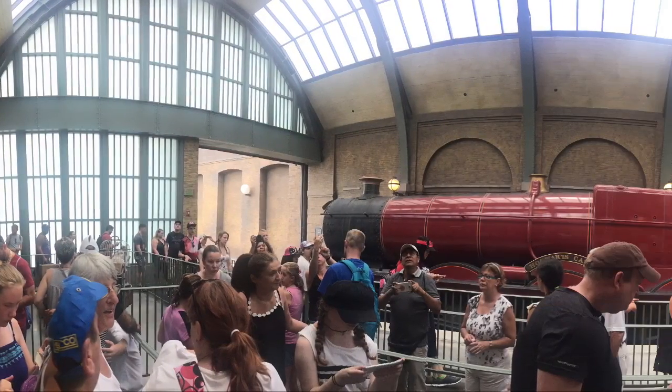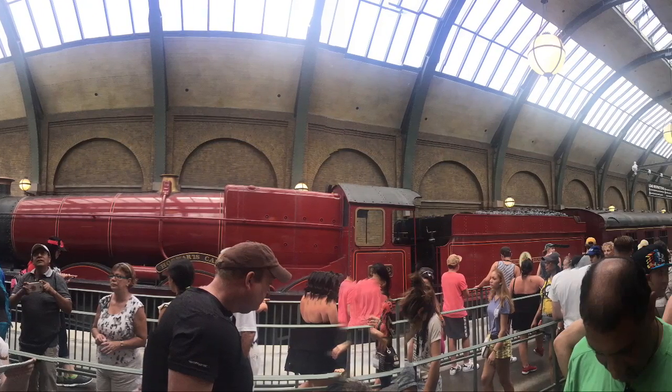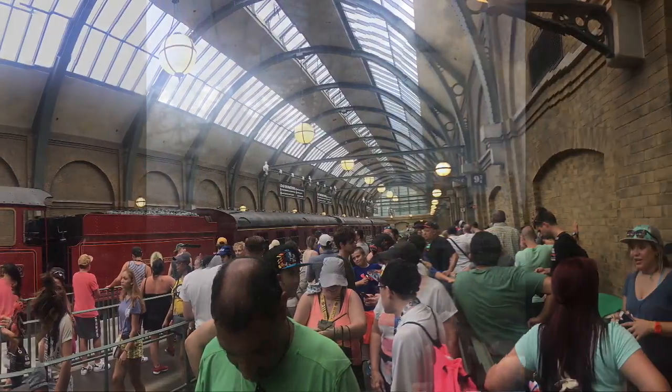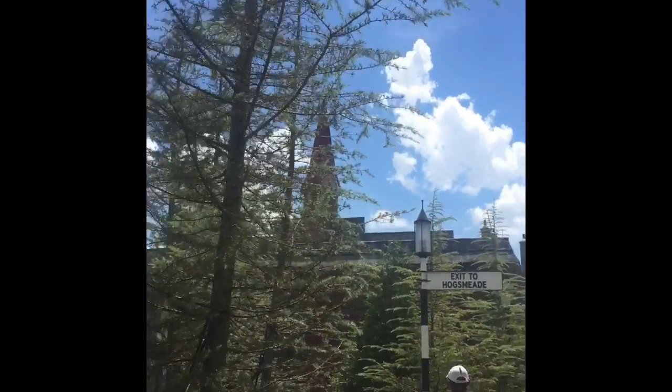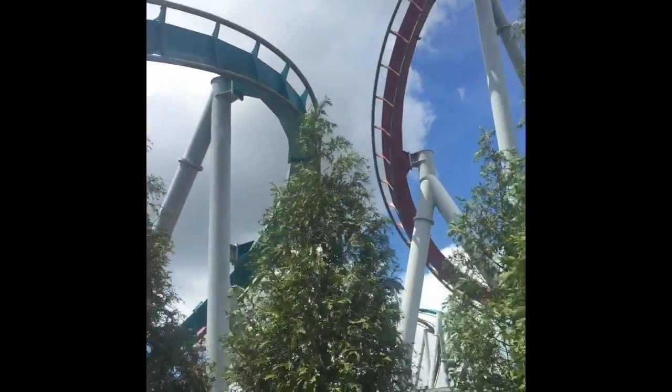Here's the train, here's the Hogwarts Railway sign, and there you go. It's just a really neat thing to see, especially if you're a Harry Potter fan, and you kind of live this, and it is magical. And even if we've been there, like I said, it's just something that you want to keep going back to. And so here's the other side.